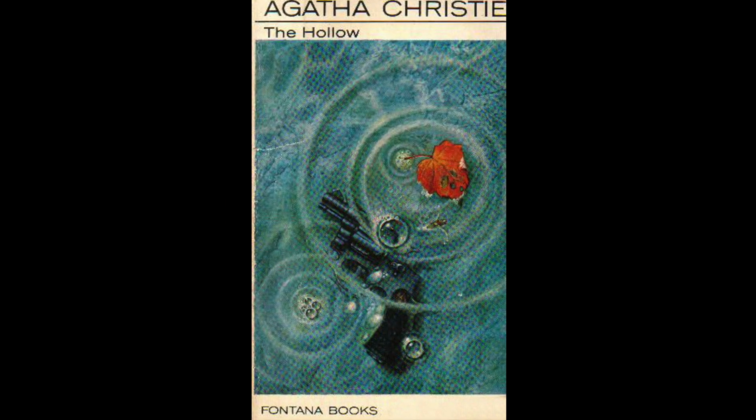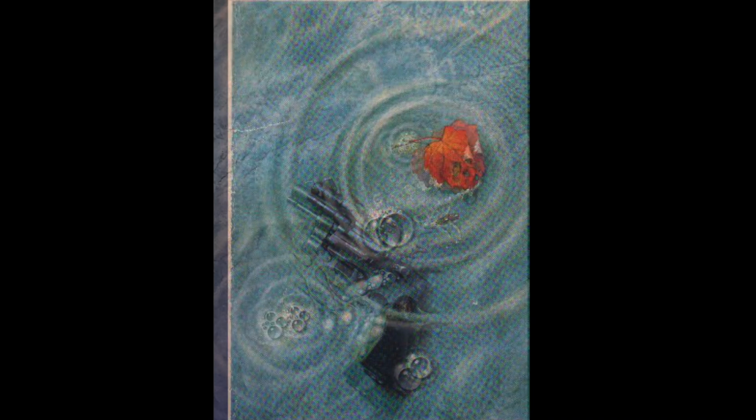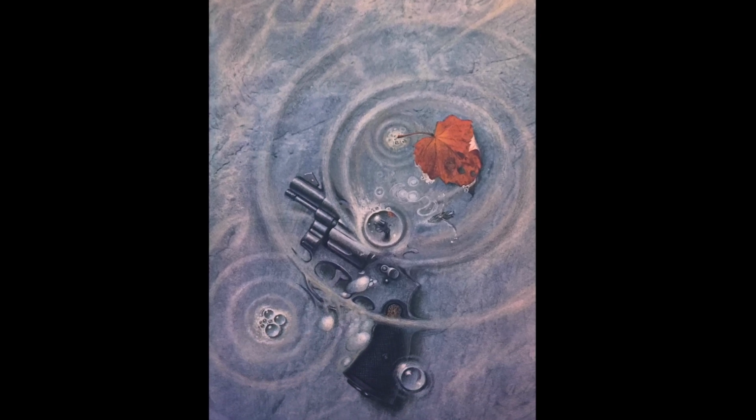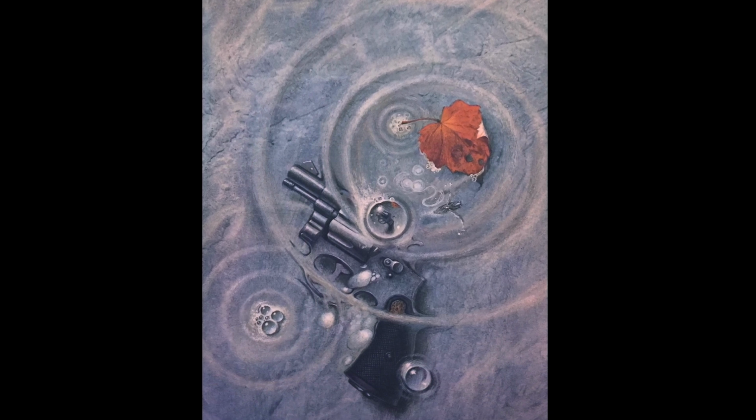I love the simplicity of Tom's cover design for The Hollow, with the distortion of the water used to create a simple barrier between the viewer and the revolver beneath it. The title is the name of a house in the story, but it's also a reference to Tennyson's poem Maud, which Poirot quotes halfway through. "I hate the dreadful hollow behind the little wood."